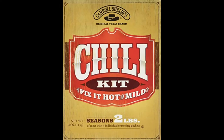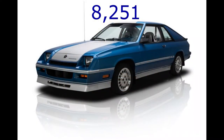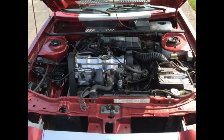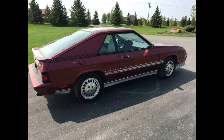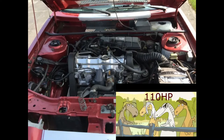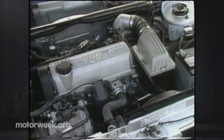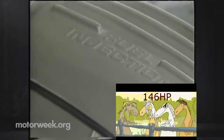Old Carroll's recipe was a great success, with 8,251 1983 Shelby Chargers being sold. In 1984, there were 7,552 Shelby Chargers sold. The Chrysler K high-output engine was introduced in 1984 and was fitted to the Shelby Charger. The high-output engine had 110 horsepower. In 1985, the Shelby Charger got the multi-port fuel-injected turbocharged Turbo 1 engine. The Turbo 1 engine produced 146 horsepower.